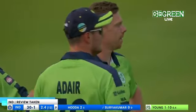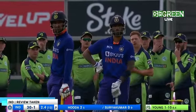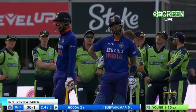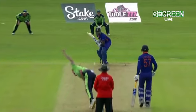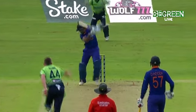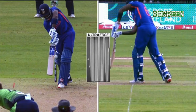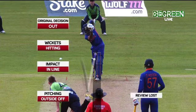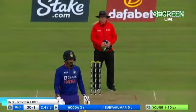TV umpire to director. We have a player review for LBW. The on-field decision is out. I've checked the front foot. Can we start with front on-spin vision, please? Keep it rolling. Doesn't appear to be any bat, but we'll confirm that with Ultra Edge. Keep it rolling. Gap between bat and ball. Satisfied that there is no bat. We'll move on to ball tracking. Ball tracking coming up. Pitching outside off. Impact in line. Wickets hitting. Mark, stay with your on-field decision. I'll let you know when you're on screen. You're on screen now. Signal out.